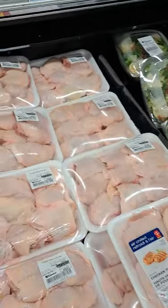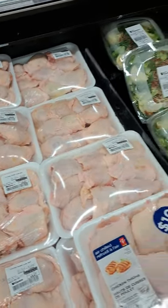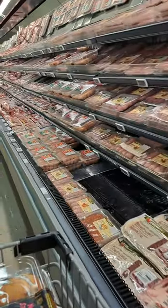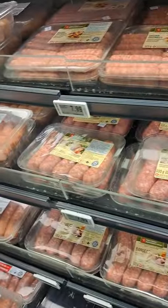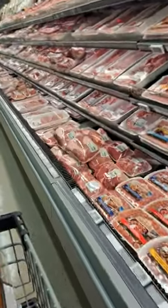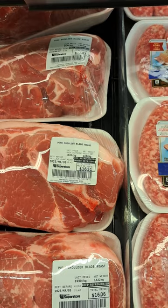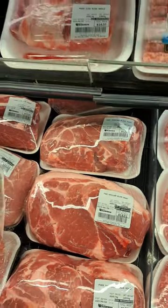So this part here is all chicken, and the price is kind of, but I already have chicken in my house. So. Dito tayo guys sa meat area. At mapapansin nyo, dami-daming klaseng sausages here. Ito guys, oh. The price is 16.51 pork shoulder. Well, it's good price.